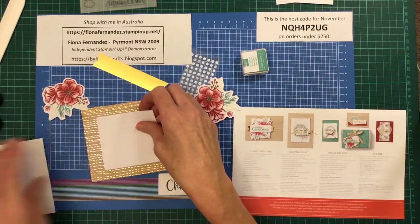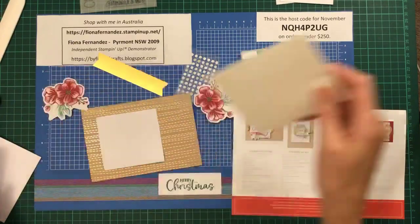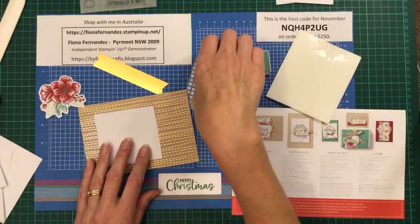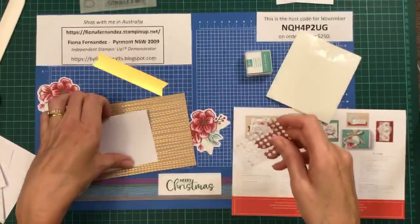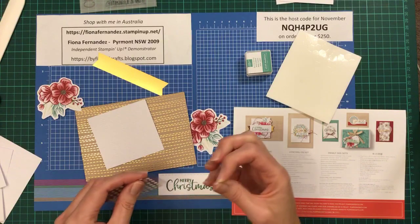All right. So we've got the glue dots and the... Where did I put my glue dots? Here they are. Here's the glue dots. So I'm going to put this one down with the little glue dots. So just peel them off like that.